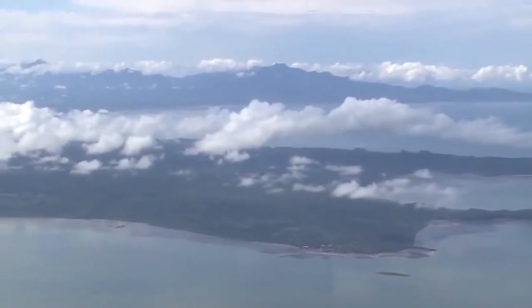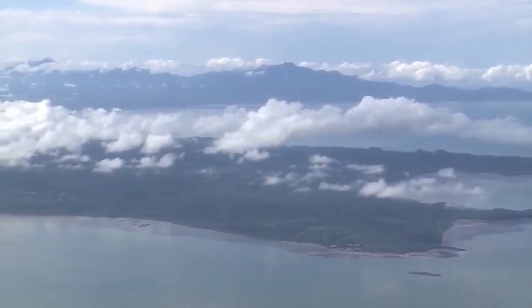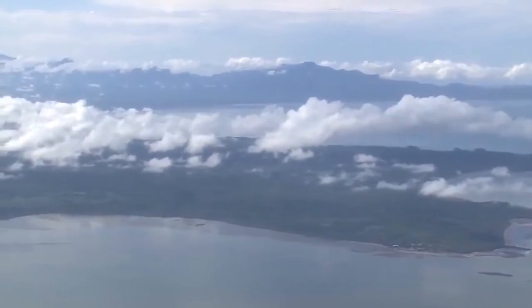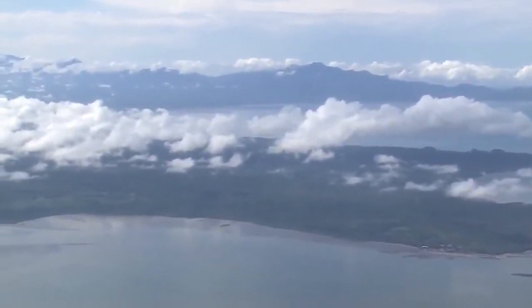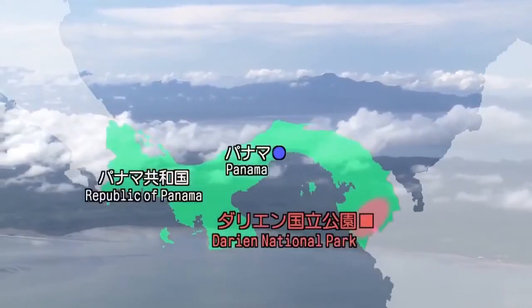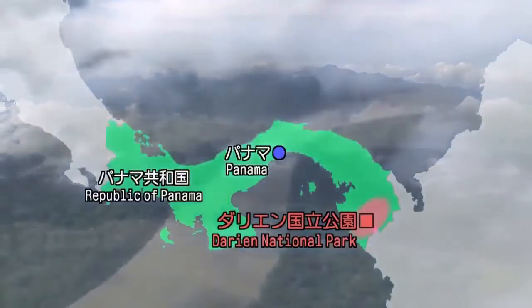The Republic of Panama is a country located in the southernmost tip of Central America. Along its border, with Colombia on the easternmost edge, is Darien National Park.